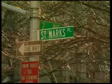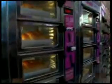Well, we're located on St. Mark's in New York City, which has some Asian influence, so we wanted to localize some of the foods for the neighborhood. And the neighborhood gives their thanks 1 quarter at a time, 24 hours a day.